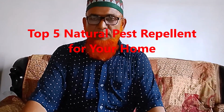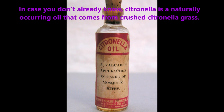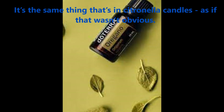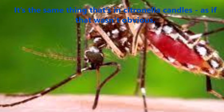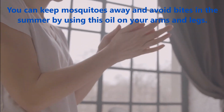Top 5 natural pest repellents for your home. Number 1, Citronella oil for mosquitoes. In case you don't already know, Citronella is a naturally occurring oil that comes from crushed Citronella grass. It is the same thing that is in Citronella candles. As if that was not obvious, you can keep mosquitoes away and avoid bites in the summer by using this oil on your arms and legs.